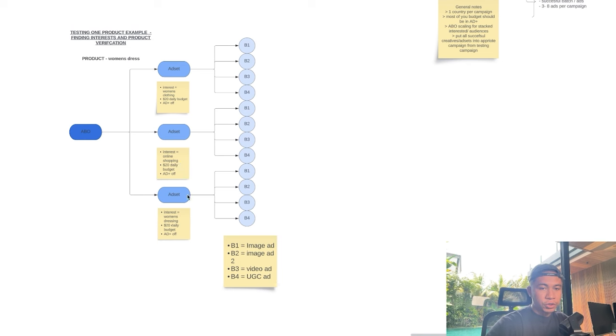This one would be online shopping interest. This one would be women dresses interest. And from that, we can find out a winning audience to test our products within the women's dresses niche. Once you find a winning audience, interest, or broad, then you can start testing different creatives, different offers, different text. So you need to do it in phases.